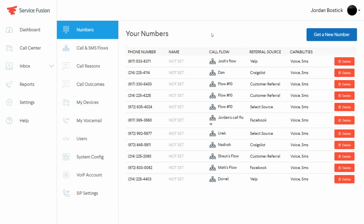You have tons of customization options inside of ServiceCall.ai, including the ability to set specific call flows for individual numbers so they can route to individual users or maybe to different call queues. The ability to track referral sources for different numbers. So if you have a Craigslist campaign or maybe a Yelp campaign, you can associate a specific number with those campaigns. That way, when a customer or a lead calls in, you'll be able to track exactly where that's coming from. You even have the ability to send and receive text messages directly from ServiceCall.ai. That way, you can interact with your customers in the method in which they want to interact with you.